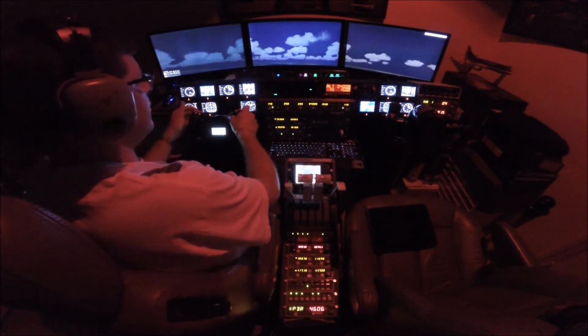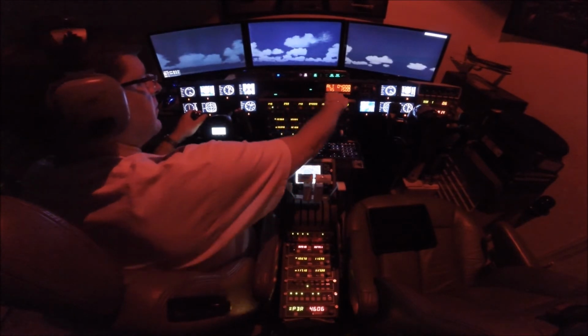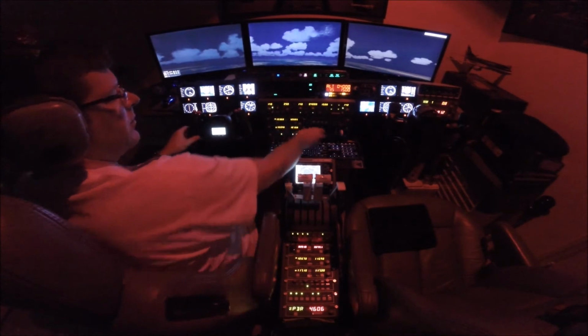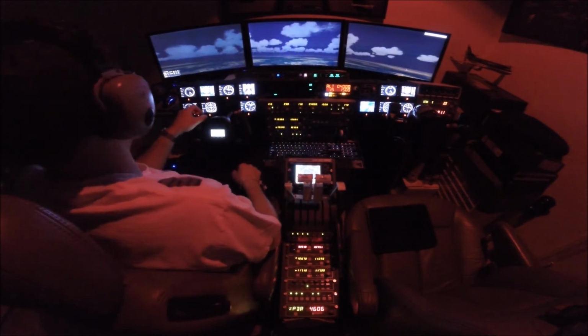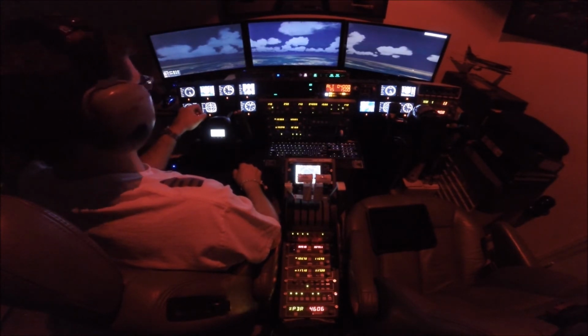I'm gonna quickly get the heading bug on my runway heading. Engage the autopilot, yaw damper on, prop sync is on. Let's give them a call and let them know. Houston departure, Gamma Jet 42, climbing through 2,000 for 4,000, runway heading.